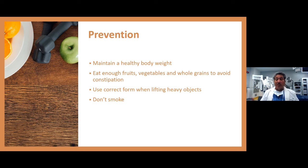And the other one that we talked about that causes tissue to become weak and not healthy is nicotine and smoking. So don't smoke. Once again, not only because you can prevent a hernia, but you can prevent a lot of other medical conditions.